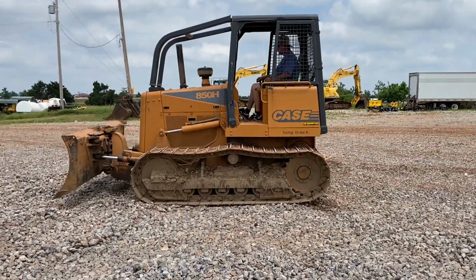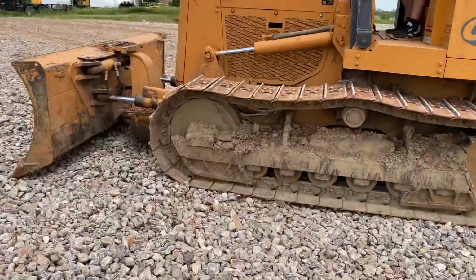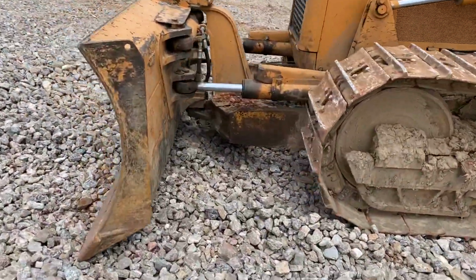Check out the undercarriage, the blade, and then we'll let him climb off, and then we'll hop up there and take a look at it. The operator station.